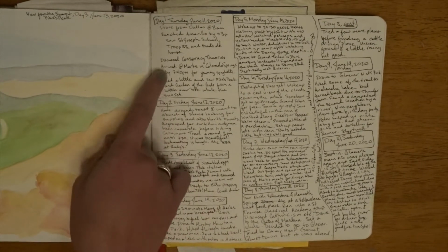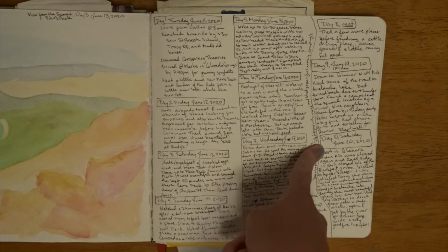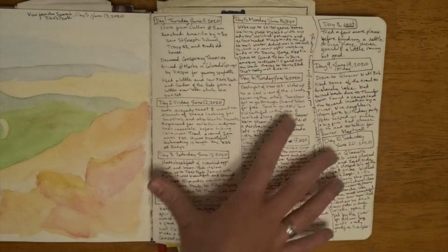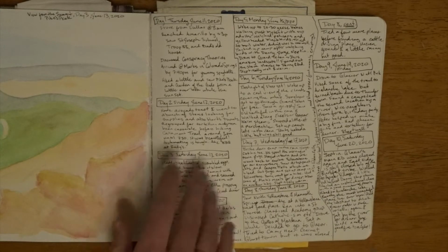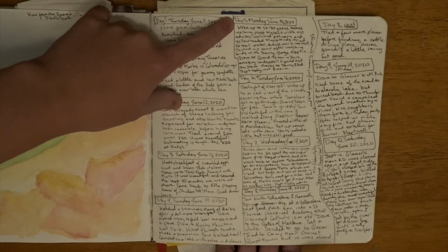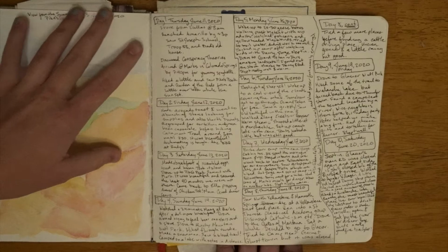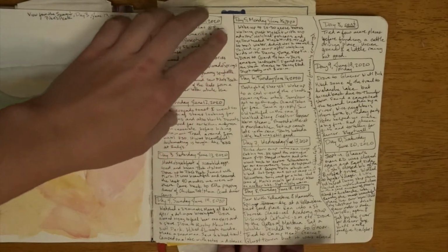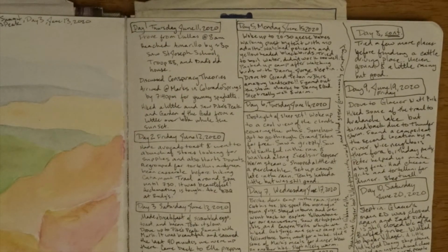Here I kept the log from day 1 all the way to day 10. So June 11th to June 20th was all on one page. After day 10, I kept them with the drawings of the day. I'll go ahead and read one of my favorite days. They were all wonderful days, of course. It was a trip of a lifetime, but this one was my favorite because of how many birds we got to see. Day 5, Monday, June 15th, 2020.